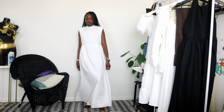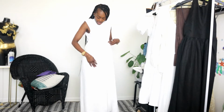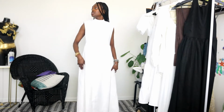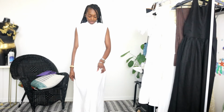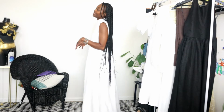This is a heavier linen, but it's still nice and light. Only downside of this dress, we don't have any pockets, no side seam pockets, which would have been perfect to put some side seam pockets on this. And again, this white, it looks bright white on camera, but this is not a bright white. This is more like an ivory. A yellow undertone, a yellow tinge to it.